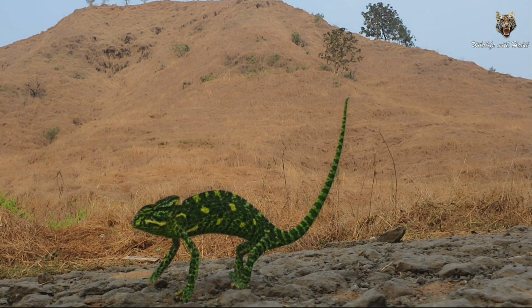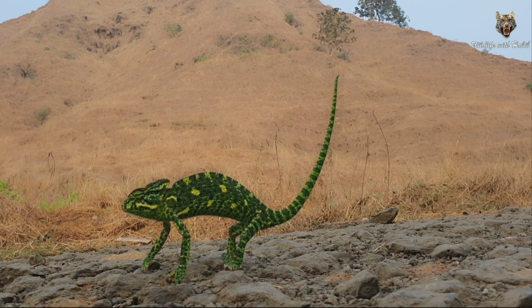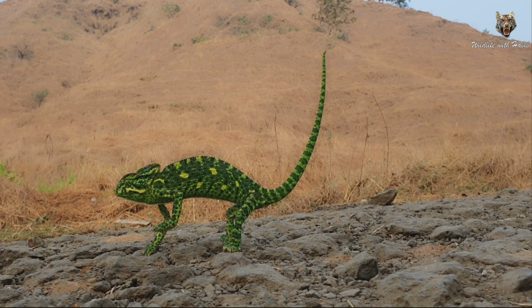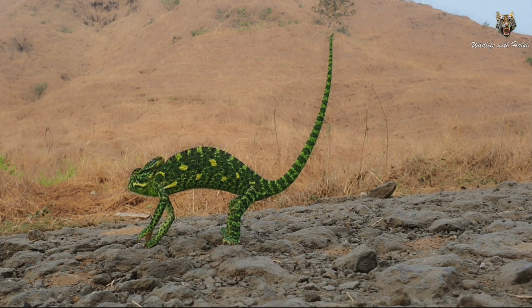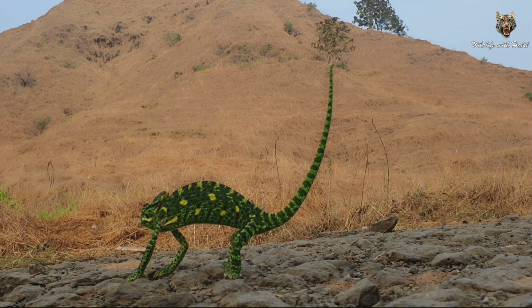It's a beautiful green chameleon in the middle of the road, being an arboreal, tree dwelling species. Shocking to see it on the ground. I don't know for what reason it must be on the ground, perhaps it has fallen from the tree, or is passing through its migratory path, or going to lay eggs. Very beautiful.